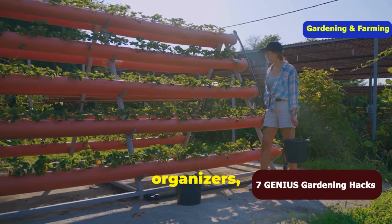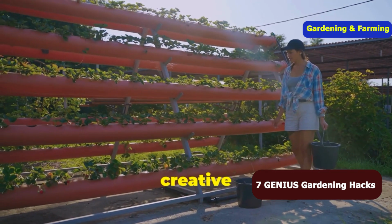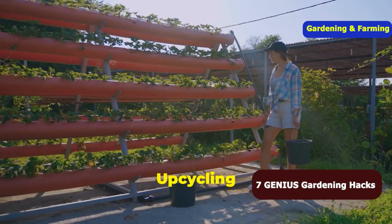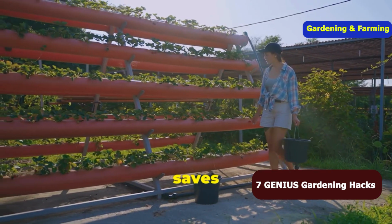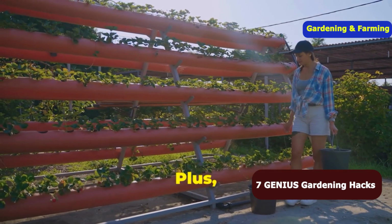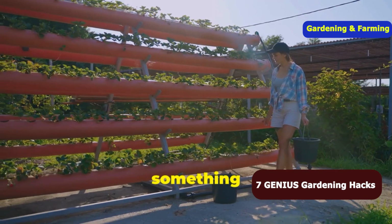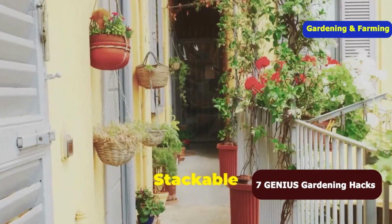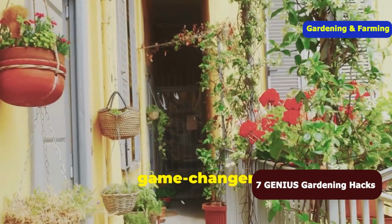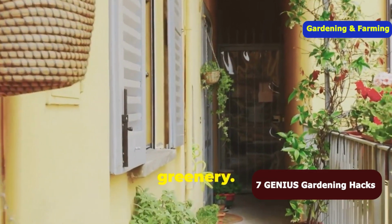Old shoe organizers, recycled bottles, and rain gutters can all be transformed into creative vertical gardens. Upcycling everyday items not only saves money, but also adds a unique personal touch to your space. Plus, it's a sustainable way to garden, reducing waste while growing something beautiful and edible. Stackable planters are a game changer for fire escapes and narrow balconies, letting you build a tower of greenery.